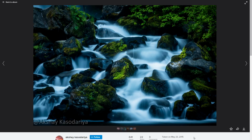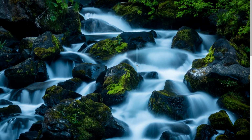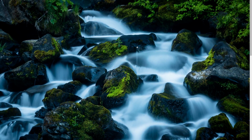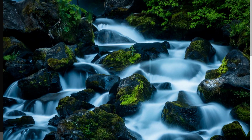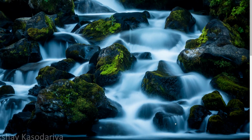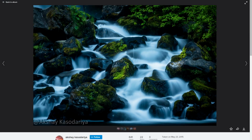Then we got another really cool picture, waterfall, beautiful color, very vibrant colors. It seems that you have a kind of an artifact right here. It looks almost like you tried to clone away something, and it didn't really work out quite that well, so definitely be sure to fix that. But other than that, beautiful color, and I think the exposure time is just right, because you still have a little bit of flow, and you have it very smooth, and overall, I do like the picture a lot.